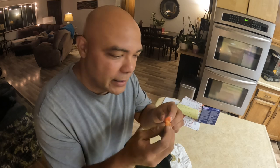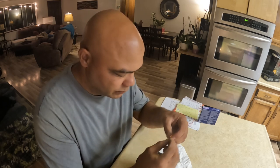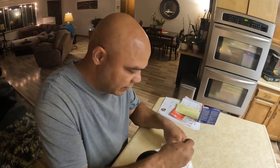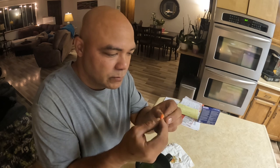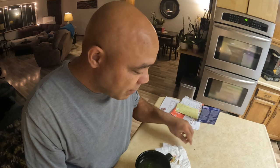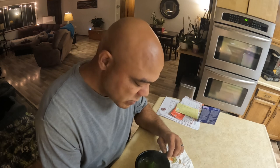We got our little crawdads here. Get rid of the shell. All right. Little crawdad. Oh, that's really good. Mm. That makes all the difference.